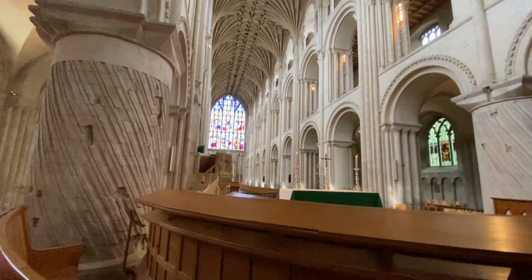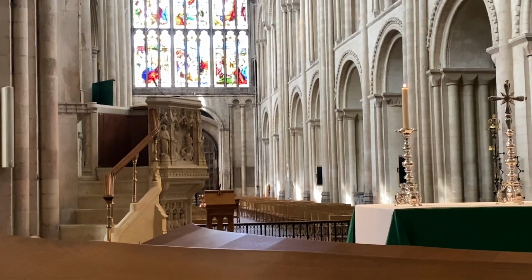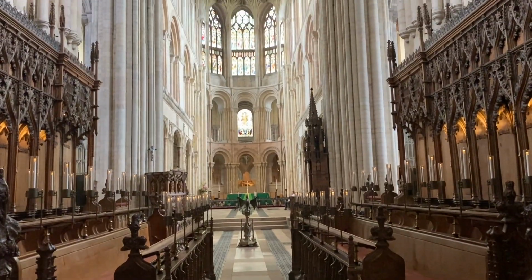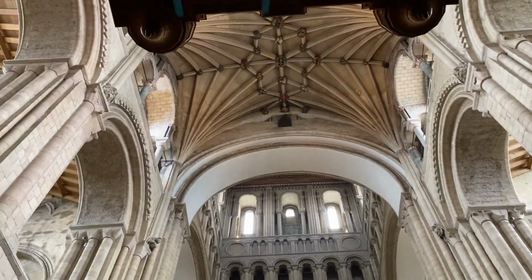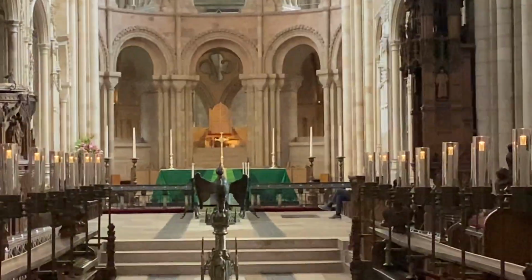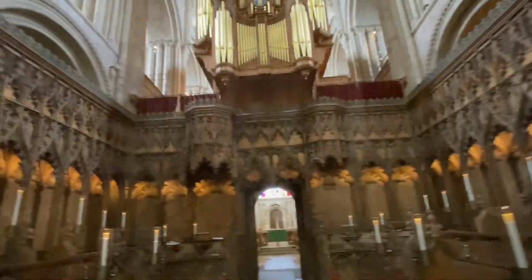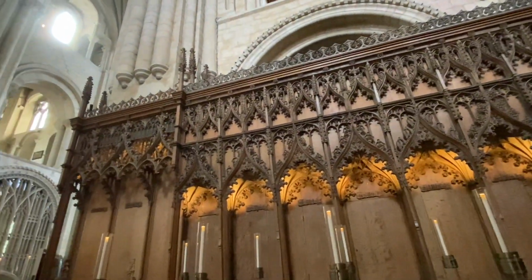This is amazing. I believe that's, oh, look at that. That's where the vicar, or whatever it is now, bishop, I don't know, I'm not religious, guys, this is where he does his sermons. Look at this. Wow. So in front of me over there is the bishop's throne. Right there. And it's absolutely beautiful. Look at this. It's amazing inside. I think he's practicing, by the way.